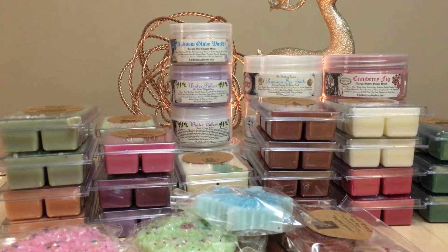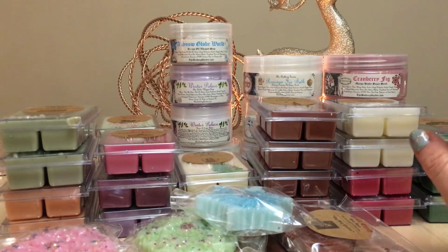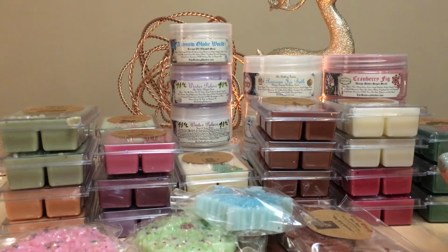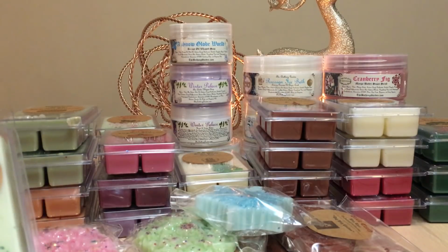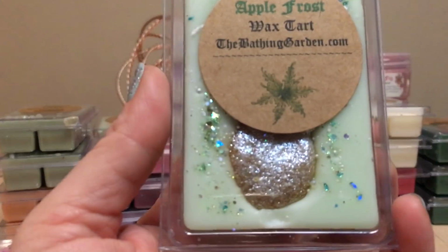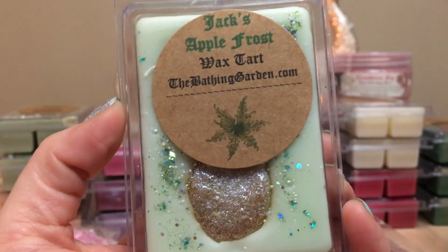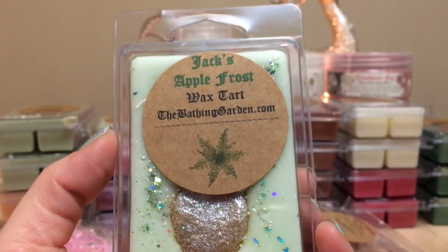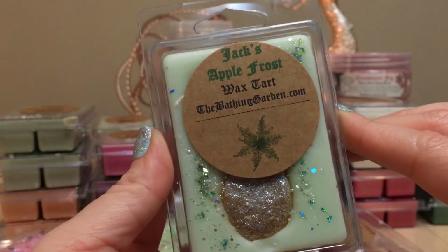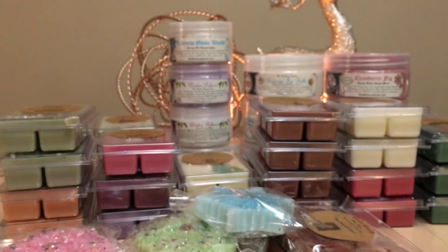And then the next thing, same thing as the rosemary mint that I talked about over here. What I'm about to tell you too is this was also given to me in a full clam. I just about died, it was one of the first things I went through, and I've been waiting and waiting and waiting to get more. And that is Jack's Apple Frost. I know that a lot of people are not quite sure if they love it or whatever, but I absolutely love it. And it's so, so good.